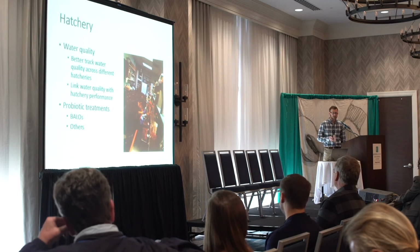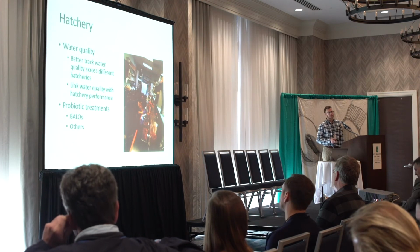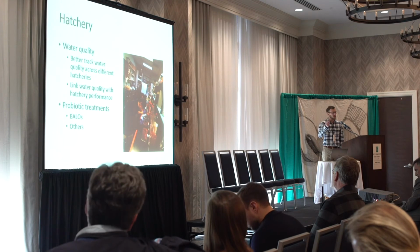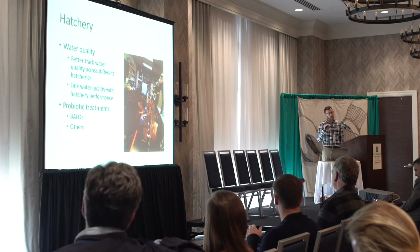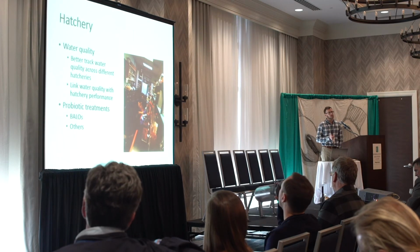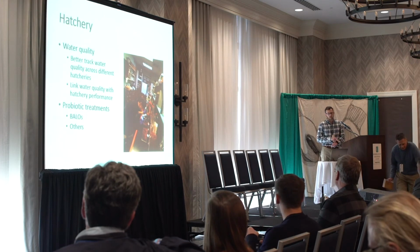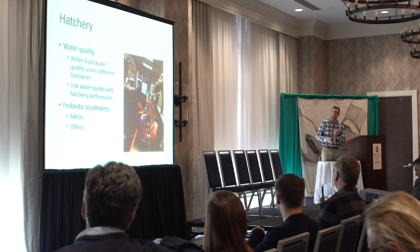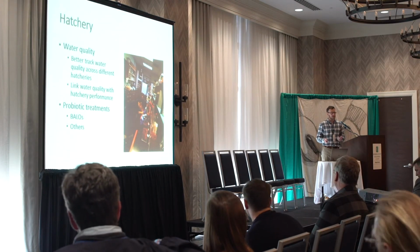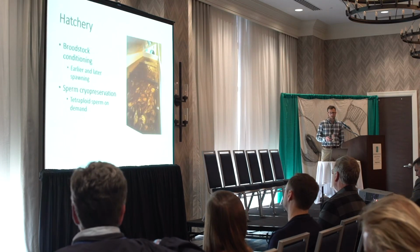We're also looking at doing some probiotic treatments in our hatchery. So we have a couple of studies we're going to be doing this year. Hopefully at the end of the year we'll have some information to share with everybody on this. Looking at probiotic use, we've seen a lot of bacteria fluctuations in our hatchery. So we're looking at things like just general bacteria cocktails that you might dump into your hatchery water. Or what I think is really cool are these things called Bdellovibrio, which are predatory bacteria that eat Vibrio bacteria up that you can possibly put in there. So we'll have more information on that towards the end of the year.